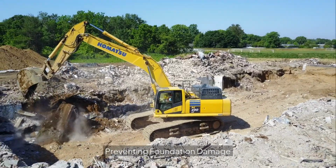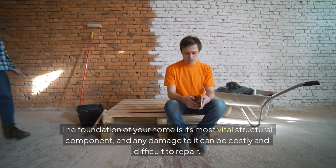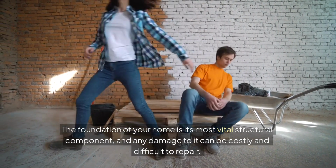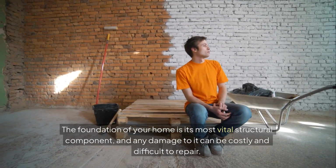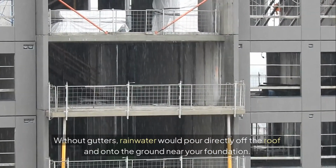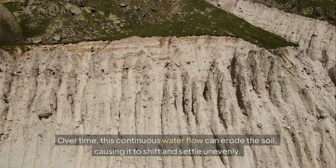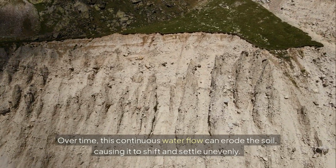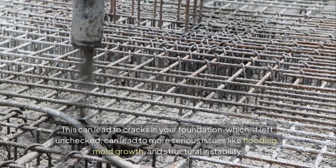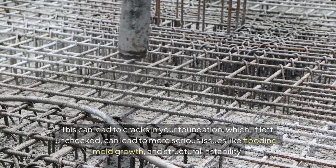Preventing foundation damage. The foundation of your home is its most vital structural component, and any damage to it can be costly and difficult to repair. Without gutters, rainwater would pour directly off the roof and onto the ground near your foundation. Over time, this continuous water flow can erode the soil, causing it to shift and settle unevenly. This can lead to cracks in your foundation, which, if left unchecked, can lead to more serious issues like flooding, mold growth, and structural instability.